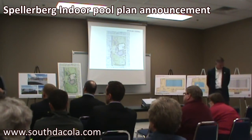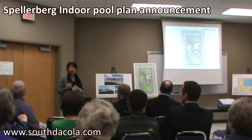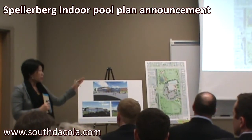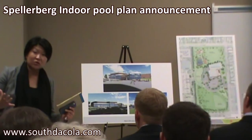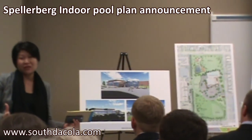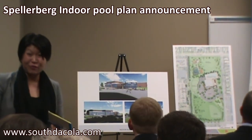So I'm with the city. What we've asked our traffic engineers is to take a look at that, because we know that it's going to be a pedestrian walk, and that's where we want people to cross, to analyze that. So we don't have an answer today, but we're certainly looking at what we need to do to make sure that we can keep traffic moving, but also be as pedestrian friendly as possible. So that's a good question. We're following up.